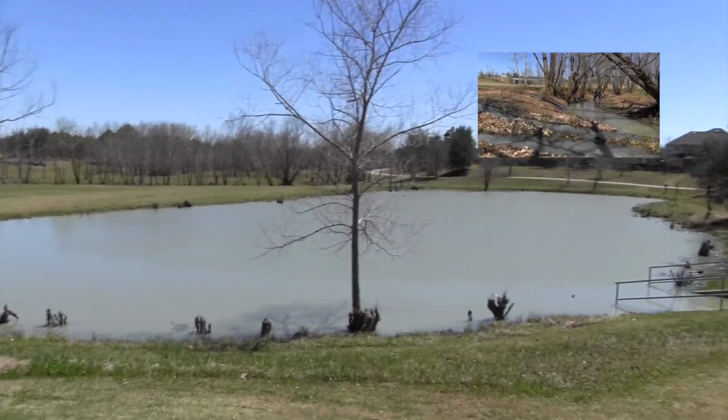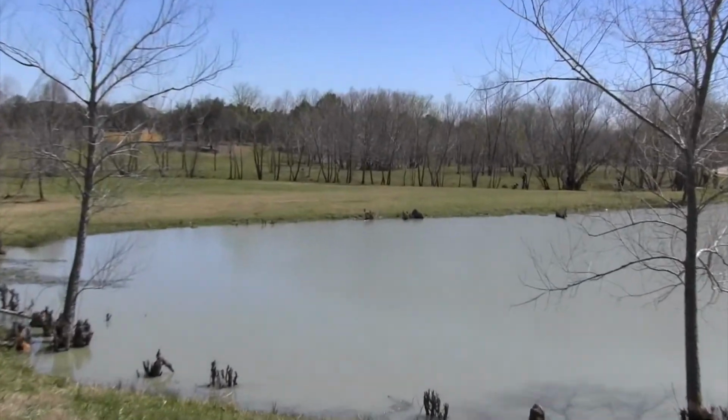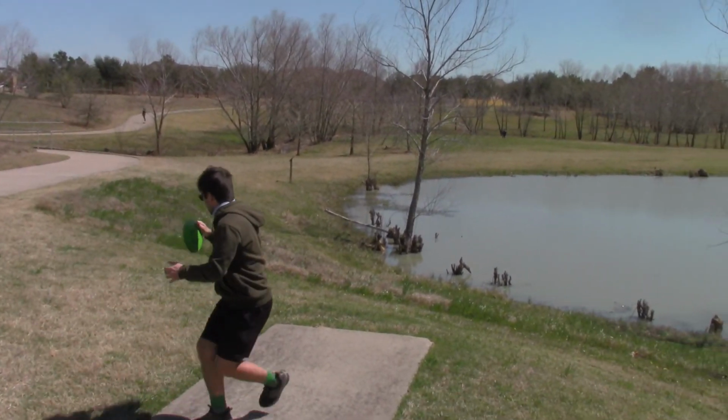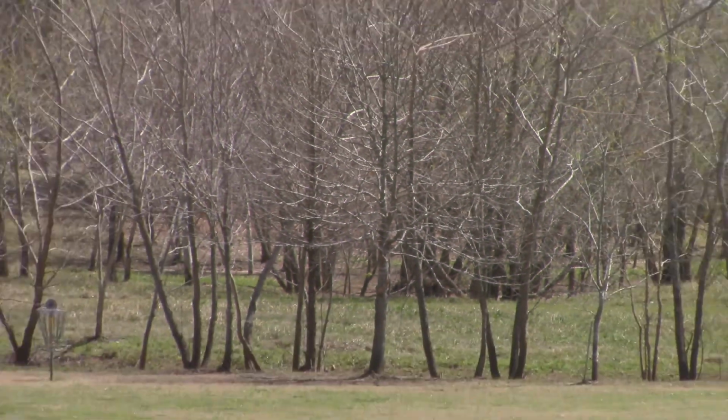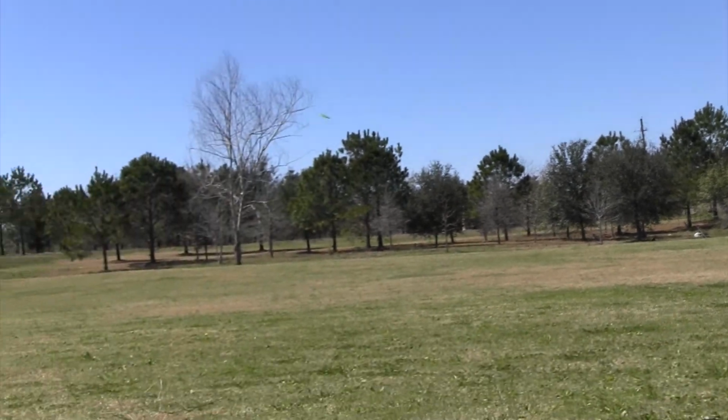Alright, nice little stream there on the right side of hole 2. You want to throw over this pond. During the winter, it's not really bad because those trees are pretty thinned out, but during the summer, it's a much smaller gap. And I'm gonna get that wraith pretty close. Give me another chance at a birdie.